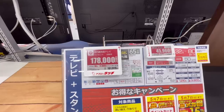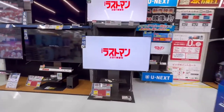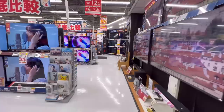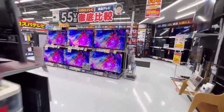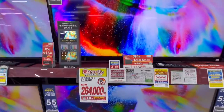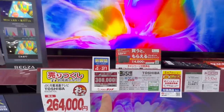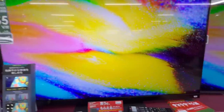I can see that being $1,700 US, about. A little bit less than that. Wow, so that gives us an idea, right? 55-inch. This is a Toshiba. I put some in the middle, but Japanese makers are very expensive. $3,000. A little under $3,000 for a 55-inch Toshiba.